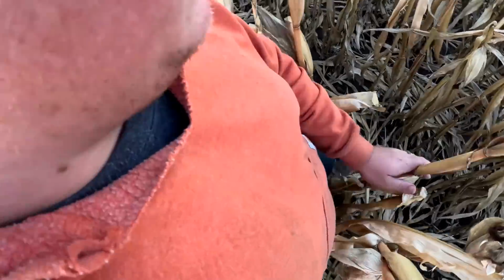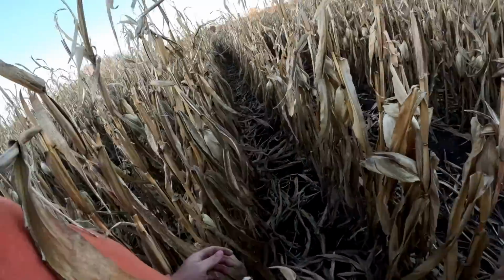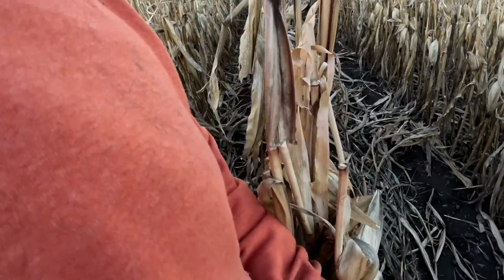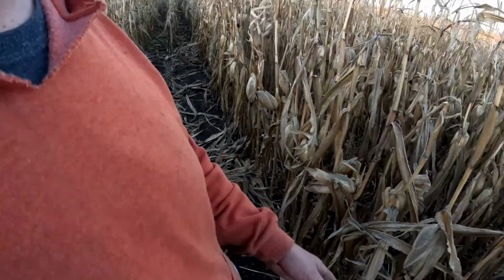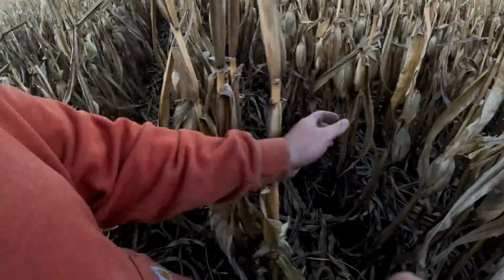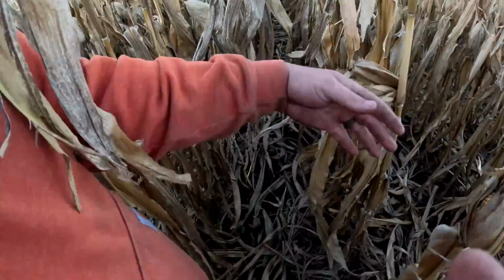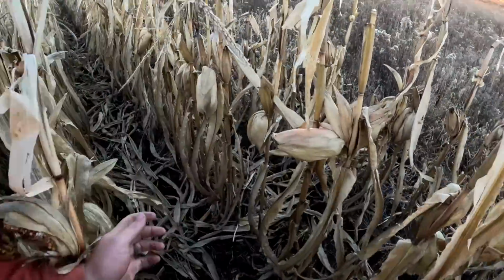45, 46, clear the tracks count, 47, 48. Okay, that means 12 plus 7 equals 19. I can take 19 more rows after this pass.